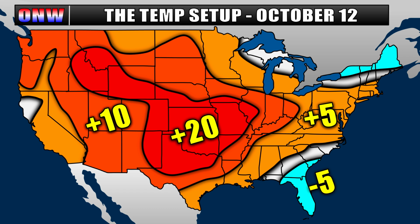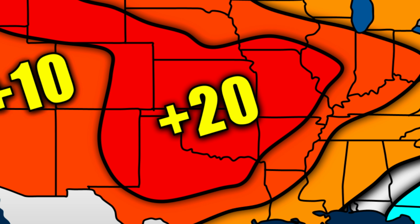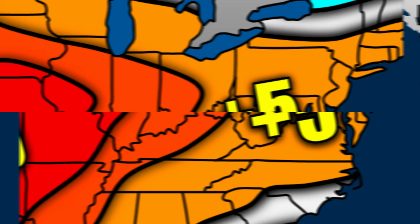And let's go ahead and take a look at the temperature setups day by day with my temperature anomaly graphics as we go through this weekend and into next week. This starts off with our October 12th of 2024, which is our Saturday. First of all, much of the country this weekend, as we started anyway, above average. Washington State over into Idaho, 10 to 15 degrees above average. The central U.S., 10, 15, 20 degrees above average. Even the mid-Atlantic, around 5 degrees above normal for this time of the year.